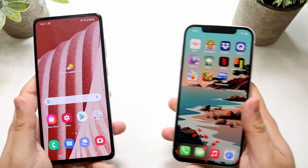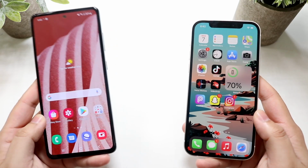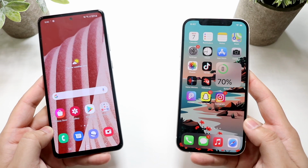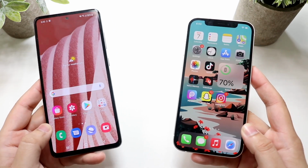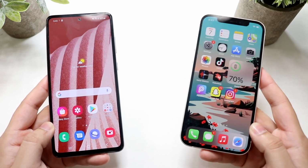Welcome back, everyone. Let's go ahead and do a quick little comparison between the iPhone 12 and the Samsung Galaxy A52. Now, the A52 is the latest and greatest from the Samsung A series of devices. The iPhone 12 is also kind of like a budget phone, but not really. You can pick up an A52 for around $400. The iPhone 12 is around $800 brand new.